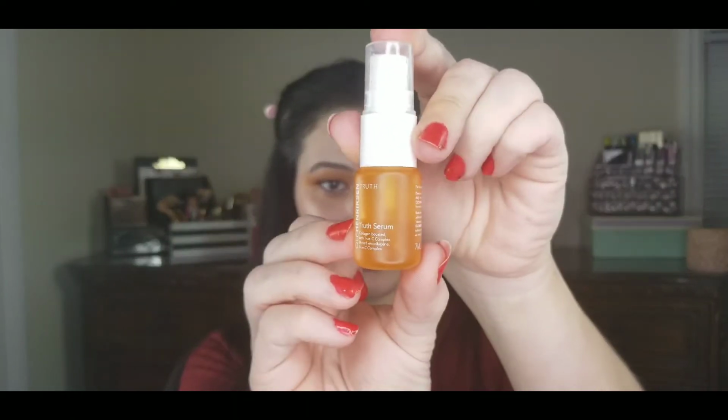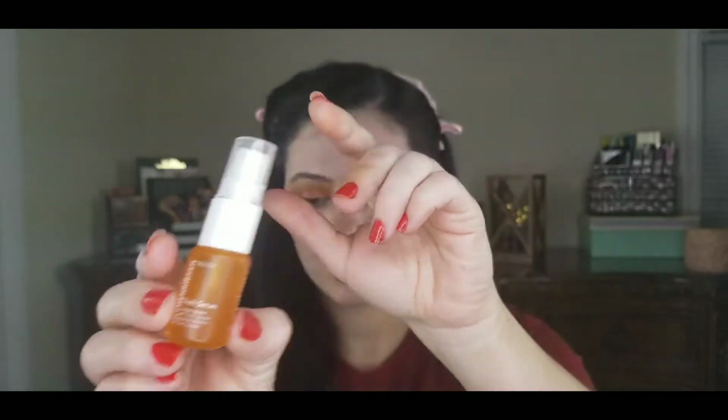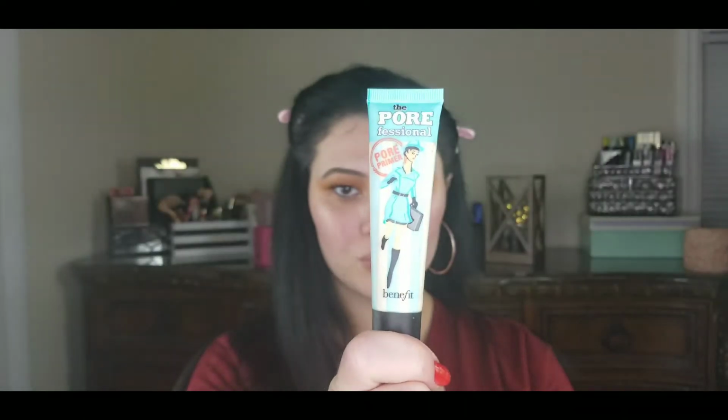Okay, so what I did for my moisturizer is I still did a Sephora bestseller. I used the Ole Henriksen True Serum, this guy right here, on my face. And then for primer, I'm going to use the Benefit Professional Primer. What I'm going to do is I just take a little bit on your fingertip, like such.